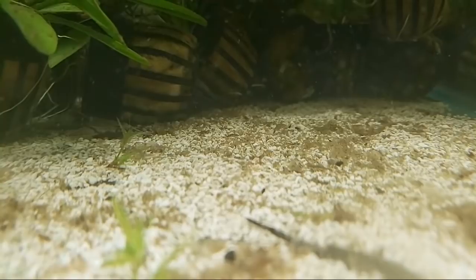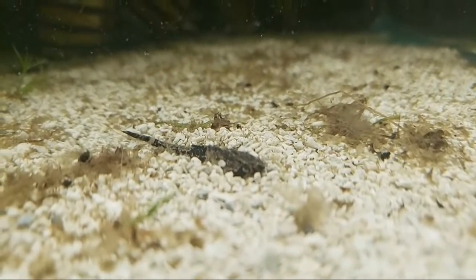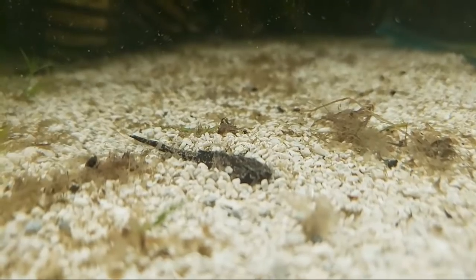There's probably about 15 Banjo Catfish in here. And these are basically one of the coolest catfish ever.